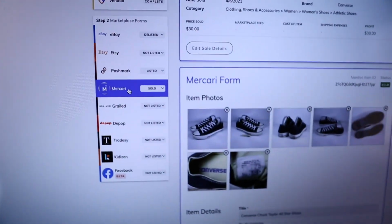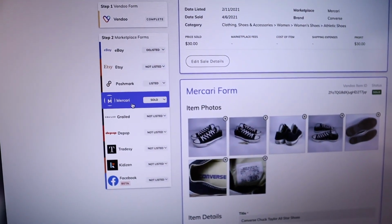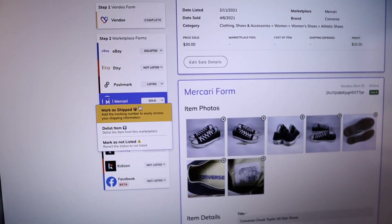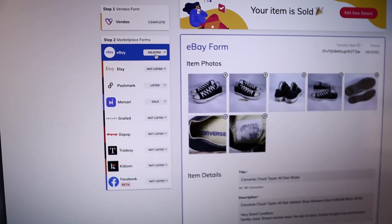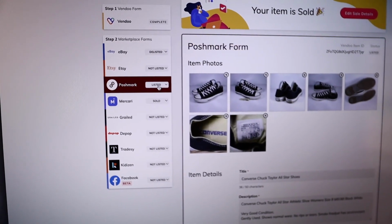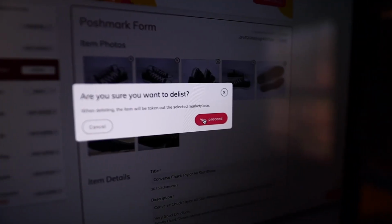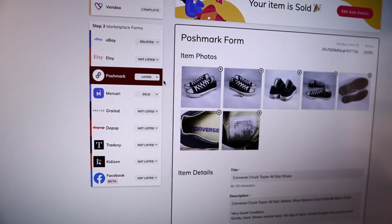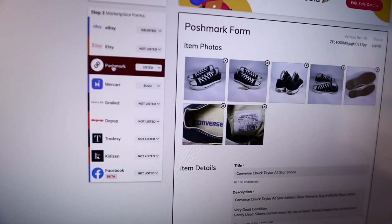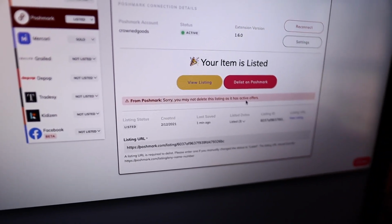So I'm just going to show you right here on my screen. You can see right here that I am on the Mercari. I've marked it as sold. Up here on eBay, it is marked as delisted, but on Poshmark, it says it's still listed. Even if I go down here and say delist item and say yes, proceed, it's still going to show up as listed. So when you click on the Poshmark and you scroll to the bottom, it says, sorry, you may not delete this listing as it still has active offers.